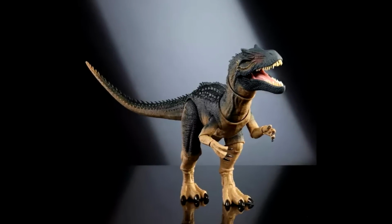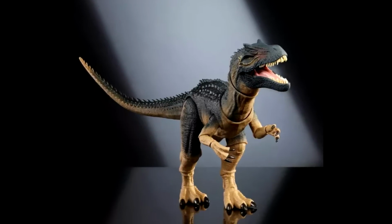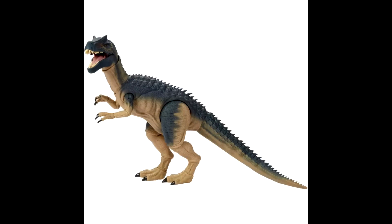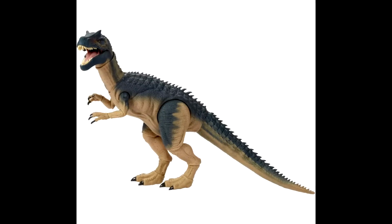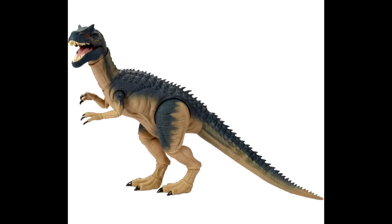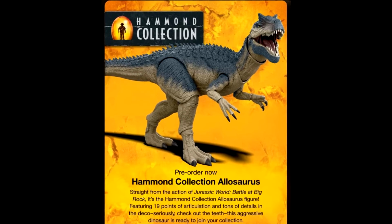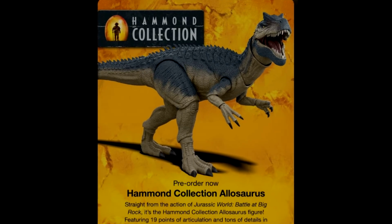And again, another thing that I feel like this is the Battle at Big Rock Allosaurus. It's a little upsetting that we don't have the blind eye, or at least not that I can see. Again, Mattel just for some reason hates the idea of the Allosaurus having a blind eye, except for on that one kind of goofier version that I think was the Mega Roar version. But overall, it's beyond exciting to have an Allosaurus entering the Hammond Collection line, and I can't wait to get my hands on this. If you want to pre-order it, it is of course live right now on Target's website.